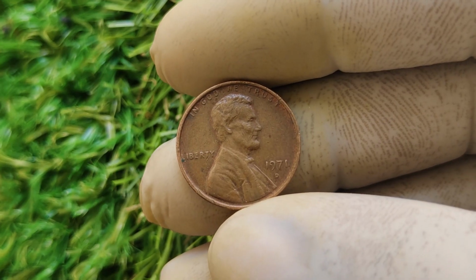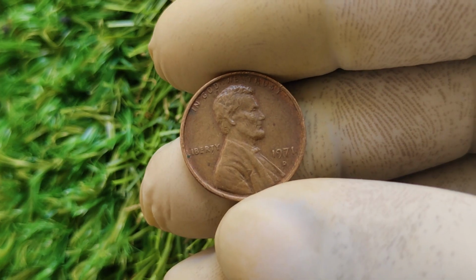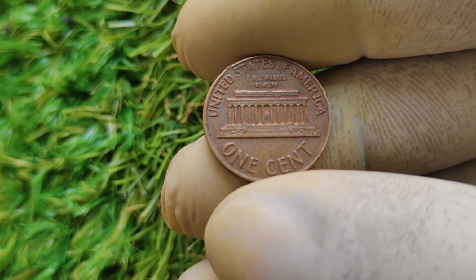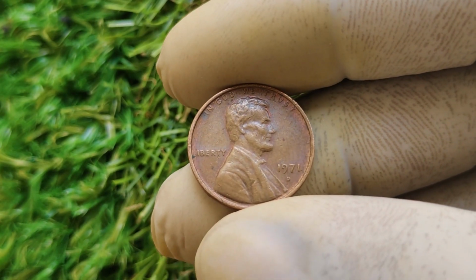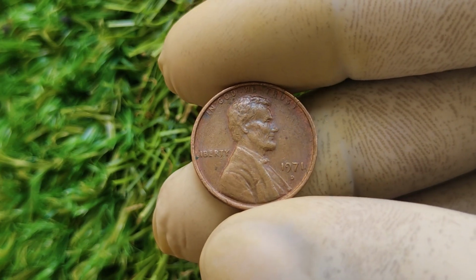Recent sales and market trends indicate that the 1960 D small date Lincoln penny in mint state condition can fetch impressive prices. Coins graded MS65 or higher often sell for upwards of $50.93, while higher grade specimens can reach even greater values. Auction records have shown some of these pennies selling for hundreds of dollars when in pristine condition.